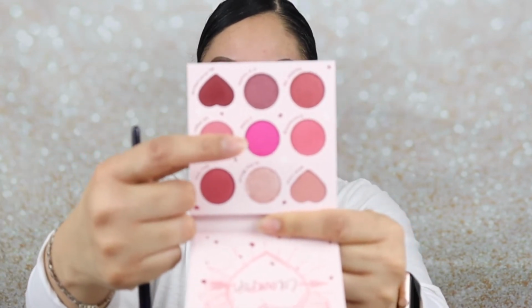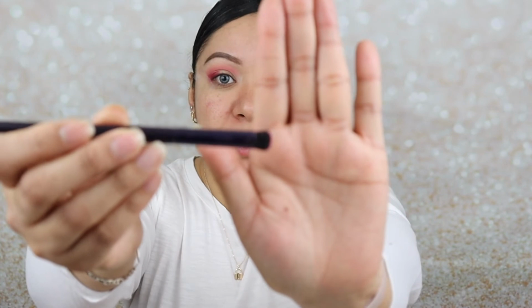So now I'm gonna go in with the color Too Cute, which is that hot pink color in the middle. I'm gonna place that color right here, and I didn't tell you what brush I'm using. I'm using this Motives little fat shader brush, and it doesn't have a name, but it's a little fat shader brush. I'm gonna grab that Too Cute eyeshadow, and I'm just gonna place it right here. Ooh, this is like a hot pink, like a Barbie pink.